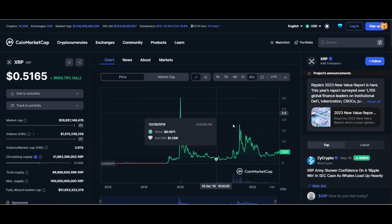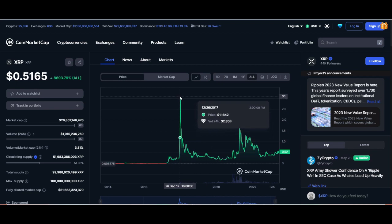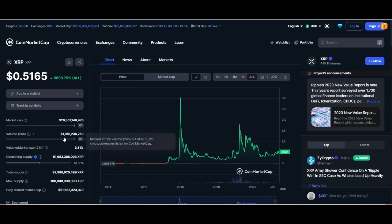Alright, so XRP, like I said, going back to its all-time high, sitting at roughly around $3. I do believe we may see this hit an easy $6 by 2025, if not sooner. Market cap today is sitting at $26 billion and some change. I always like to say that change. Total volume, $1 billion in total volume. That is insane. That's telling you that money is going into this project as we speak. Alright, so XRP, my top number one choice.